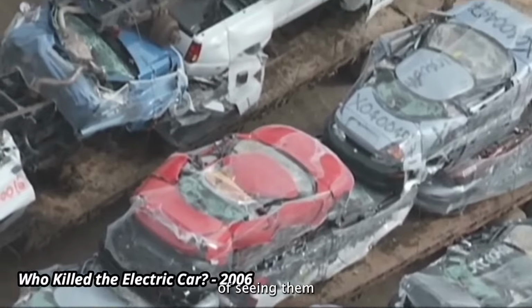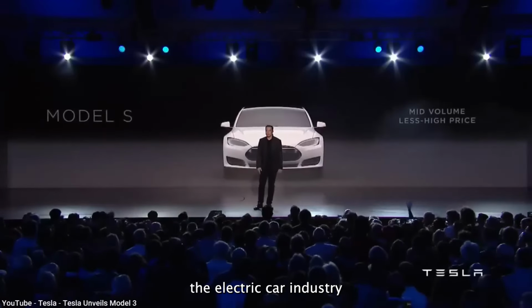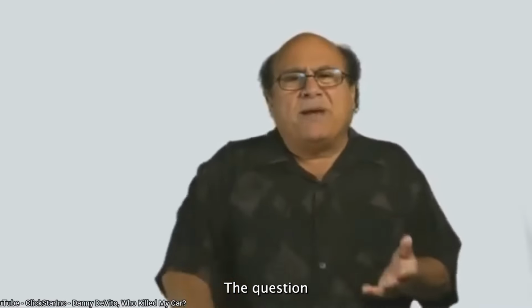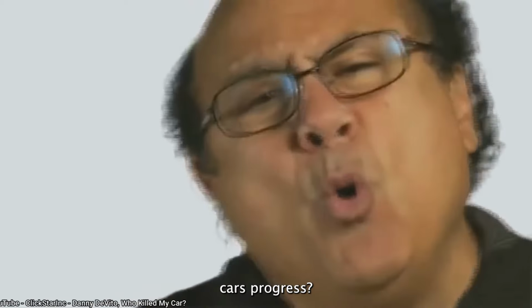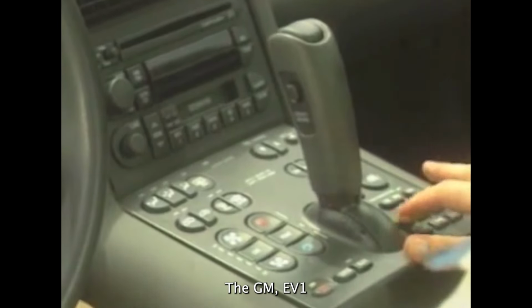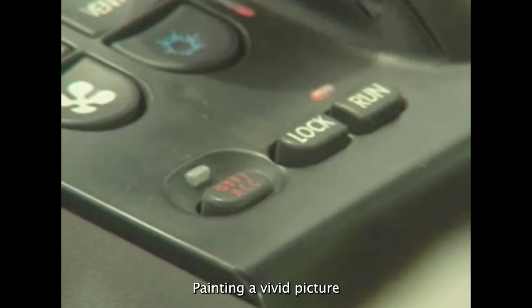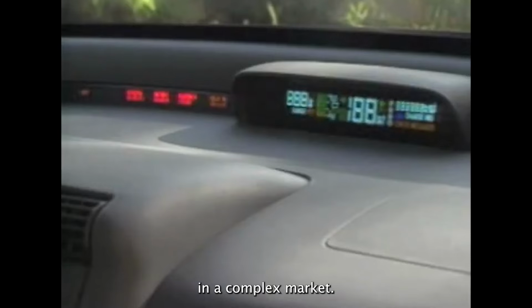crushing any chance of seeing them on the roads again. Interestingly, the demise of the EV1 inspired Elon Musk to take the lead at Tesla and revolutionize the electric car industry. As GM tries to catch up, the question remains, who stopped the electric car's progress and why didn't they recognize its incredible potential? The GM EV1's tale is one of missed opportunities and shattered dreams, painting a vivid picture of the intricate challenges faced by innovative ideas in a complex market.